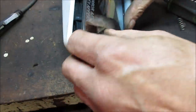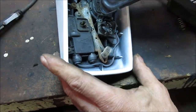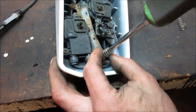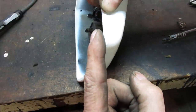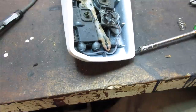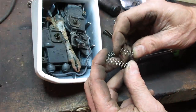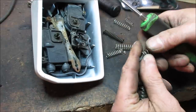That's no good. We've got to come up with something a little more beefy than that. I probably should have left it long, because I was thinking the outside edge was where it stopped. I thought the mirror stopped there, but really, when you rock the mirror, it comes all the way out to there. So let's find something a little more beefy. All right, pick one. The original one is this, and you can see the thinness of the wire. Let's try a full length of that and see how it does for us.